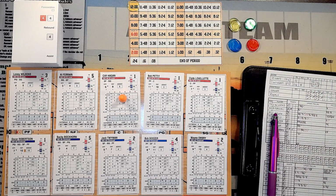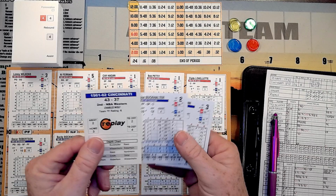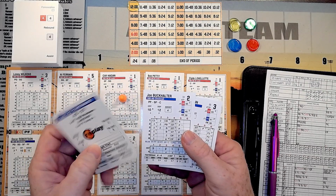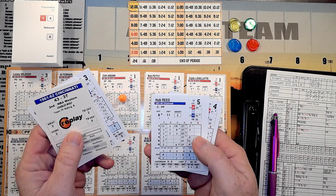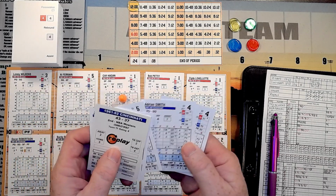Those of you who saw my unboxing of the 85-86 saw that it was perforated, and that was a little disappointing. Still a great set, and I'm enjoying it, but this 61-62 set is pre-cut, and the cards look just great. I'm really enjoying them. They've got the color coded for the teams, which is very cool, and I'm doing a replay with the 61-62 Cincinnati Royals.